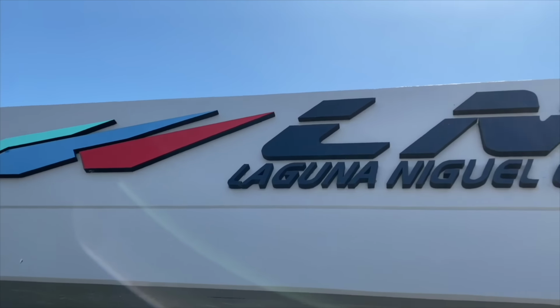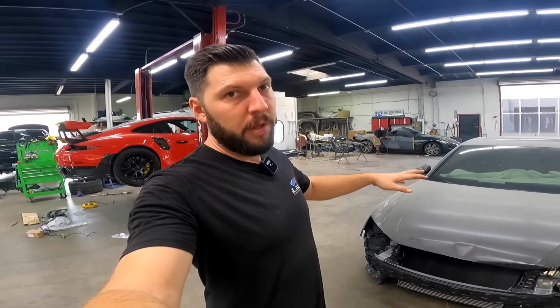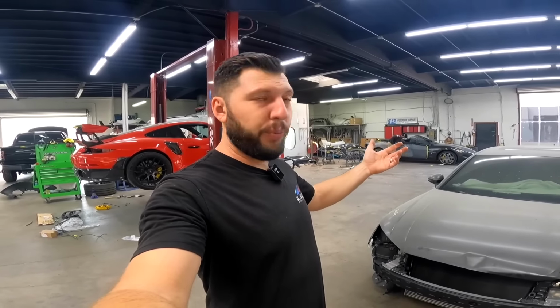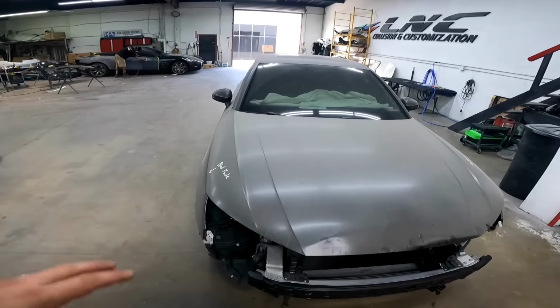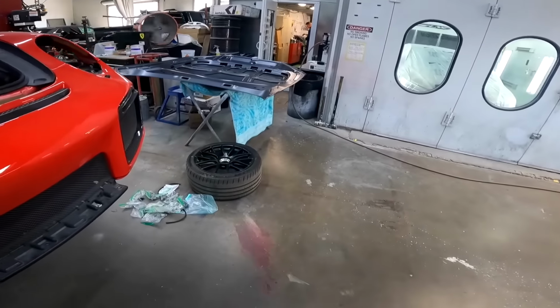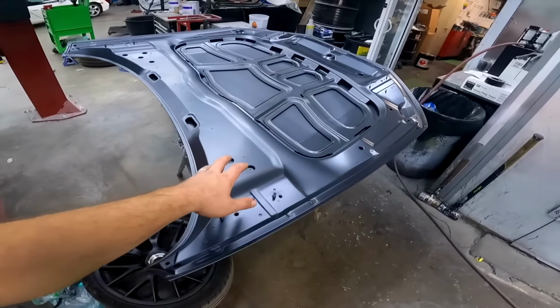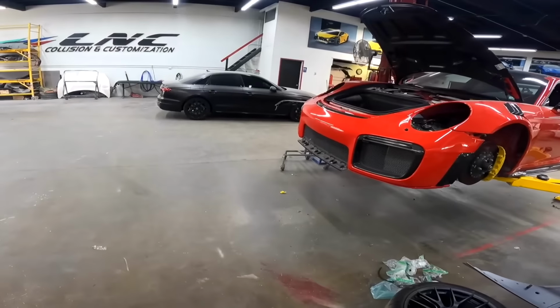Don't worry, be happy. Finally, we got the hood. It was backwater, pretty much just waiting for the hood for 3 weeks. Car is very dirty. I'm gonna have to wash it before we start painting. And here's the new hood. Andre painted it inside so I could install it, and then we'll paint the rest of the car.